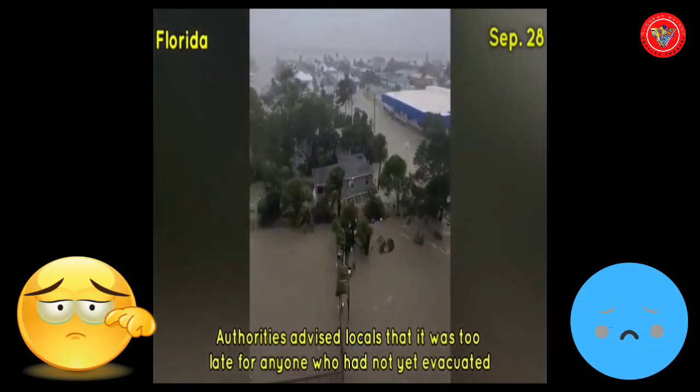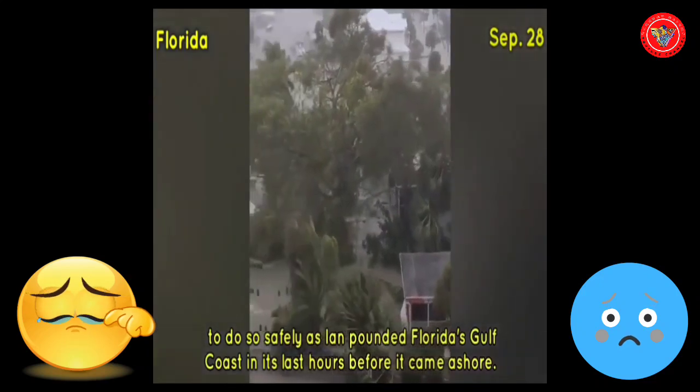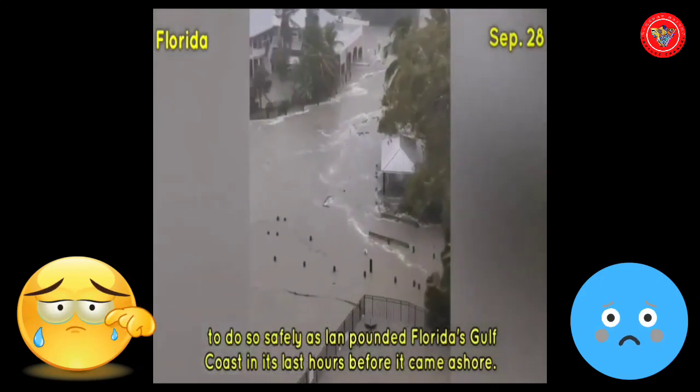Authorities advised locals that it was too late for anyone who had not yet evacuated to do so safely, as Ian pounded Florida's Gulf Coast in its last hours before it came ashore.